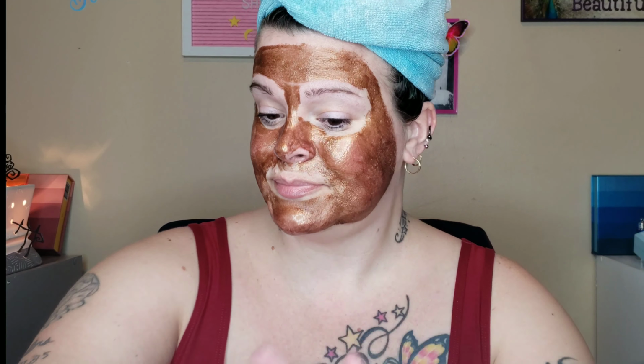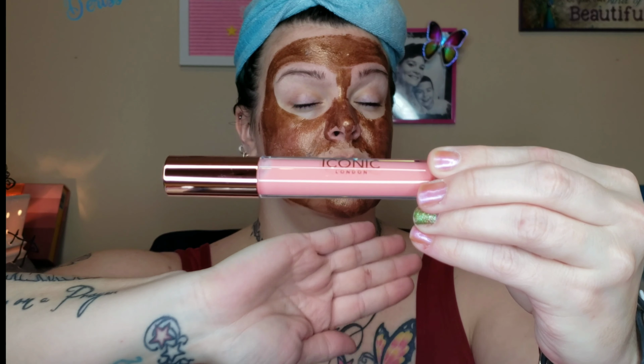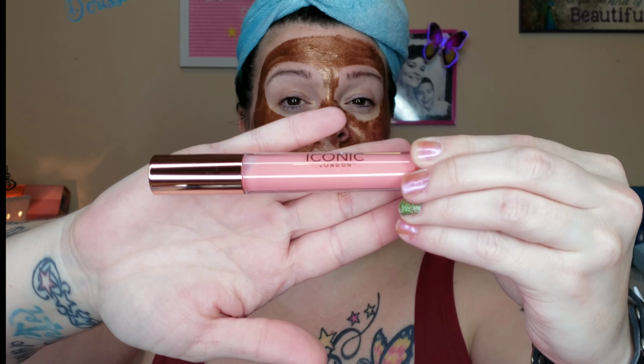I appreciate it. Next up is an Iconic London. We always get Iconic London items. It is a lip plumping gloss in a really sheer, pretty pink. I actually am still using the one, you guys know I don't use gloss very often, but I'm still using the last one that we got, so I will probably pass this along, put in a giveaway, something like that. Although it is nice to have, I will not be using it.